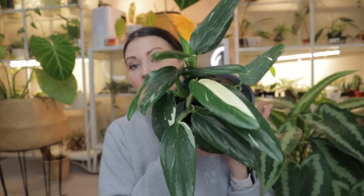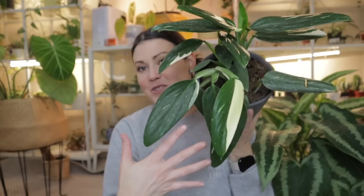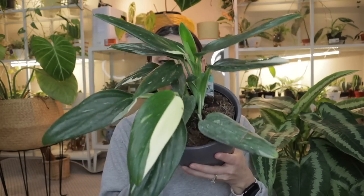It's been so exciting. So some of the plants that we've been finding lately, just to recap, last time we found a beautiful Albo Monstera Stanleyana. So stunning. This plant is so hard to find, and when you do find it, it's so expensive. The fact it's at big box shops. Again, this is Walmart, 20 bucks.